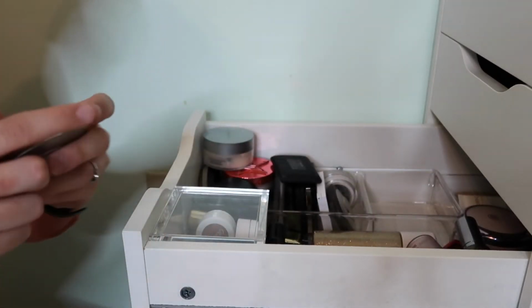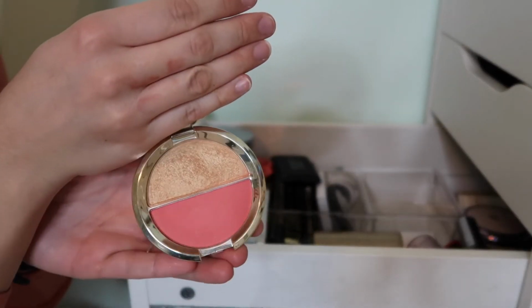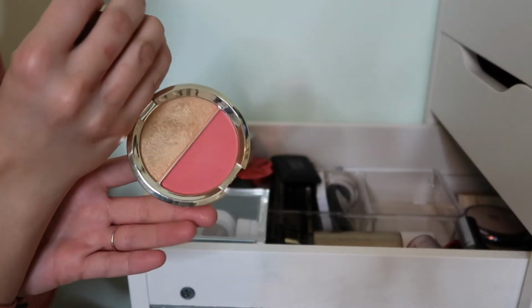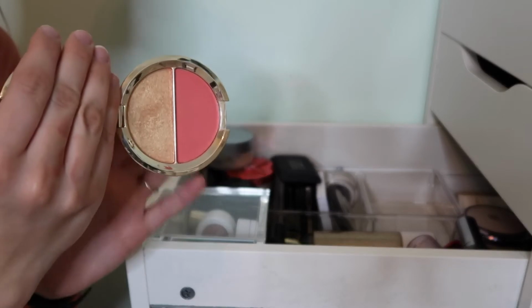Then I have the Becca and Jaclyn Hill. It's one of the duos that has the blush and the highlighter. I am honestly not a big fan of these, but I am going to keep this. Again, this is something else my boyfriend got me, so I am going to go ahead and keep this. I need to try to reach for it more. I don't know, I'm not super big on this one.